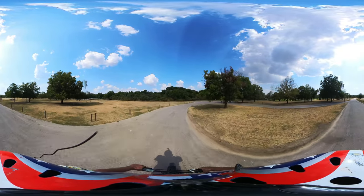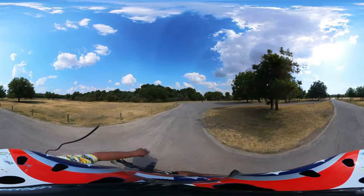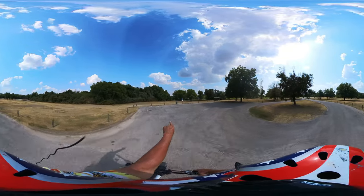Breaking the law. Right there's the best place, that gap in the trees.